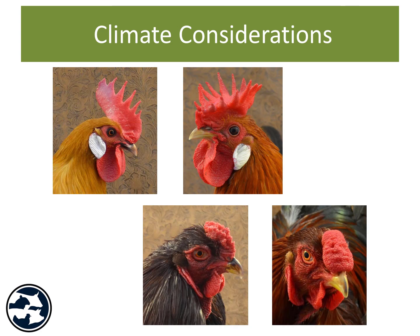Now that we've talked about all the different choices you have as far as breeds of chickens, let's delve a little bit deeper into what kind of chickens are going to work for you. And a good thing to look at is their headgear. And this all comes into play for climate considerations. Do you live in a warm climate? Do you live in a cold climate?